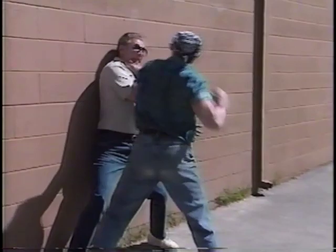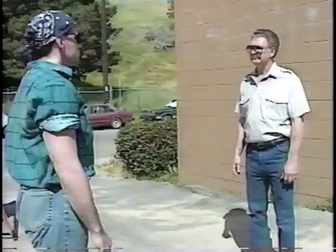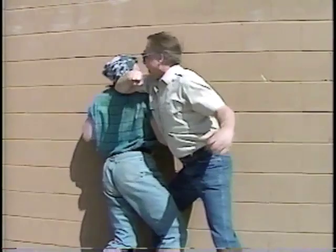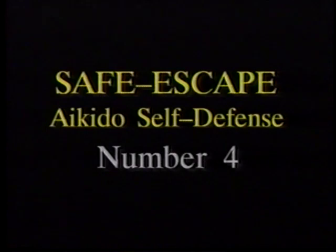Arms up, protect your face, and counter. Use the sharp pointed end of the elbow to strike with. Redirect his force. Safe escape. Aikido self-defense number 4.